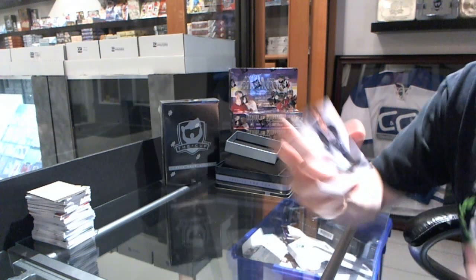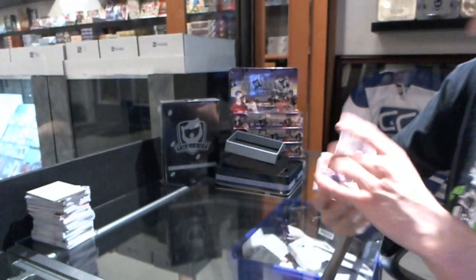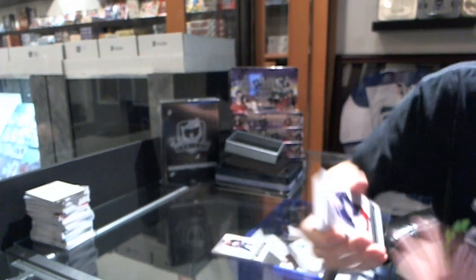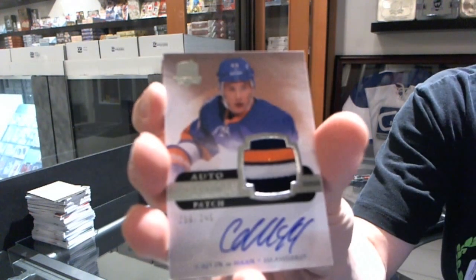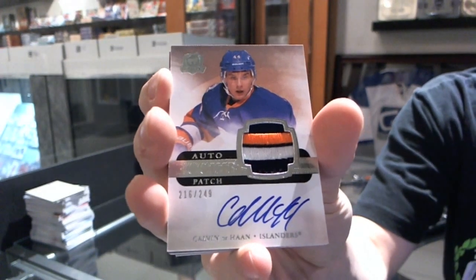All right, we got a base card, numbered to 249, Jordan Eberle. Jordan Eberle. We got a base card, numbered to 249, Steve Mason. Steve Mason. We've got a three-color rookie patch auto, numbered to 249, Calvin De Haan. Calvin De Haan, the nice-looking patch.